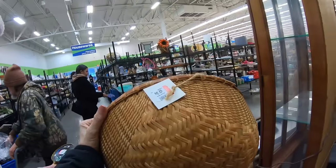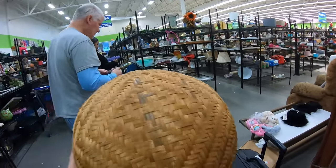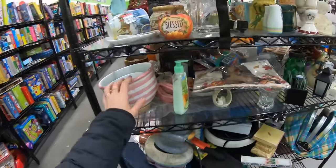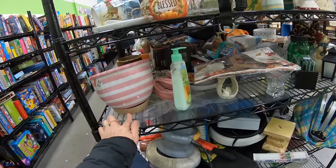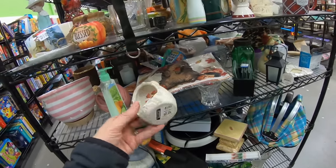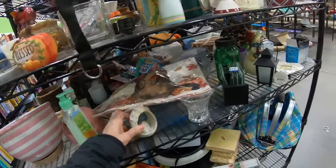All right, this is a really nice basket, $2.99. Very much liking that. That is vintage, beautiful. All right, a tchotchke end cap. I was hoping for a design. Oh, it's actually a little cat dish. I was gonna say a fish dish, but that's not right. That's Dr. Seuss. Okay, Easter is almost upon us.